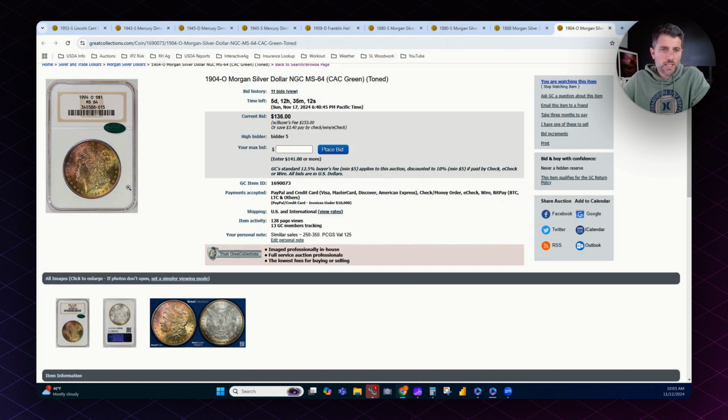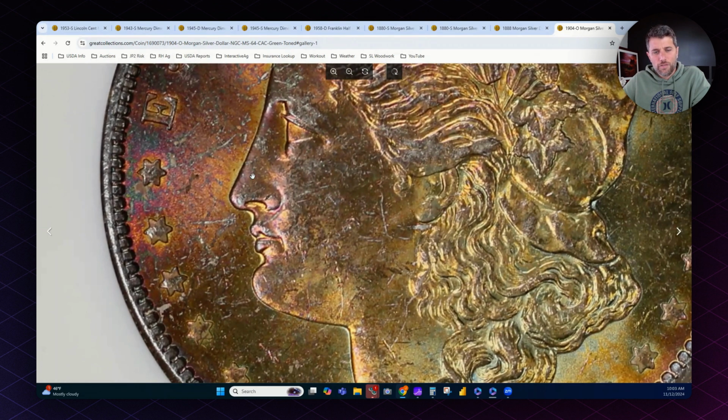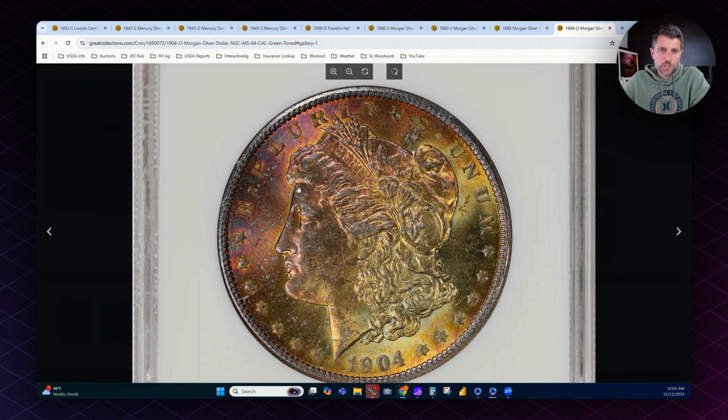And then perhaps my favorite Morgan of the day or of the week is this 04 O and 64. One of my favorite holders, these kind of old NGC OG as they call them. This one does have more hits in the field. Honestly, kind of a lot for a 64. CAC did approve it, so this is one of the few CAC coins that we saw. But I just love the combination of golds as it flows into the magenta there. Just a beautiful coin.